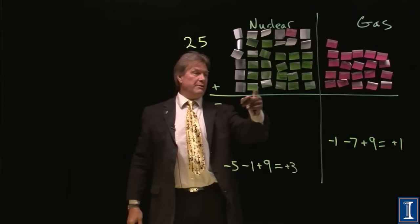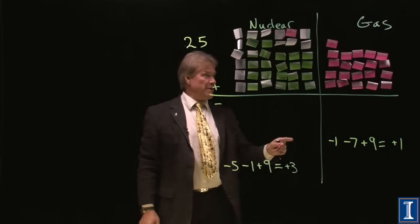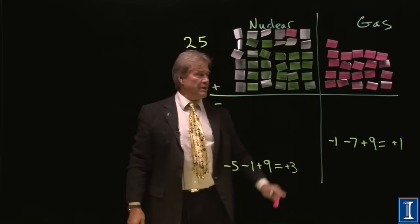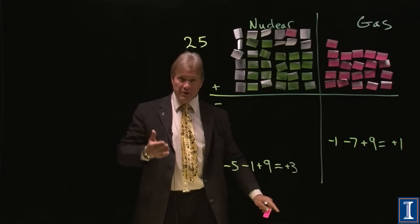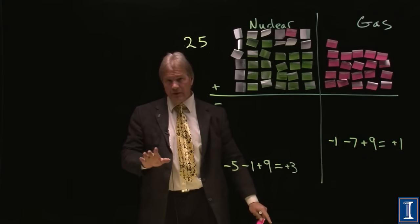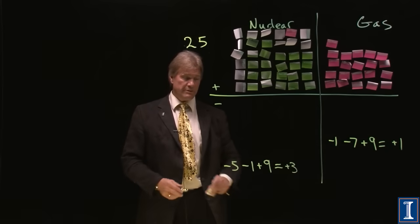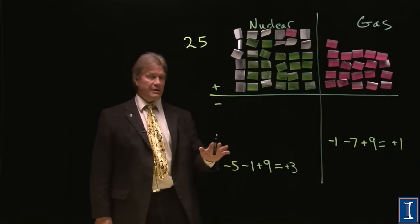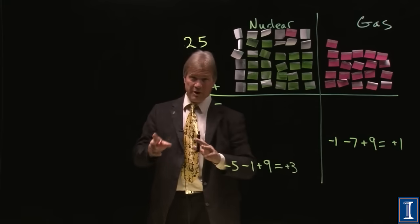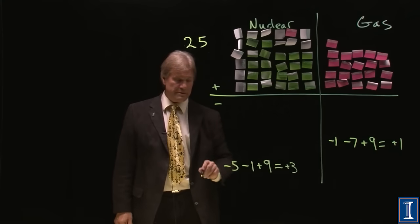Nuclear power plant, what do we got? 6 by 6, 36 in the plus. Gas power plant, 21 in the plus. Looks like a better idea to have built nuclear under a lot of caveats. But what happens next is very interesting. Because at 25 years, we've paid off part of the mortgage. And I realize that part of that mortgage you didn't borrow for a few more years. So this isn't exact. But look what's going to happen in time.